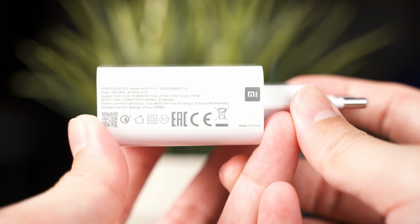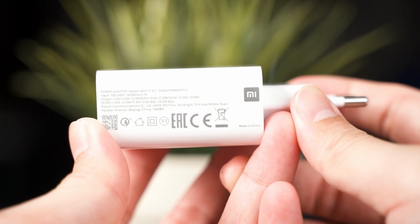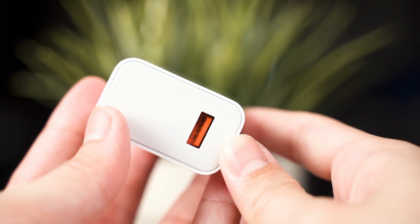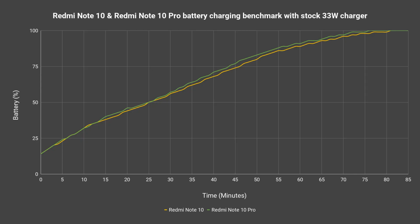Now for the charging time, both of them are using the exact same 33 watts charger, proprietary of course, and they are both also using the same 5000 mAh battery. So the charging time is more or less the same.